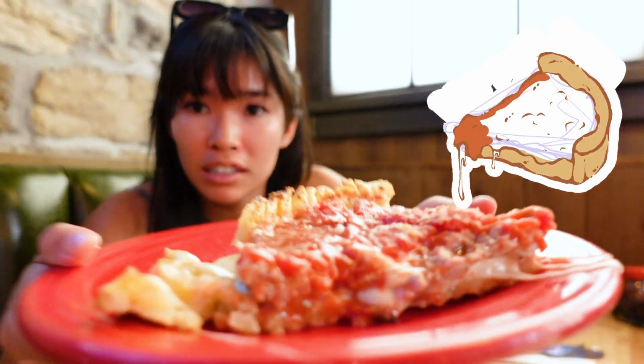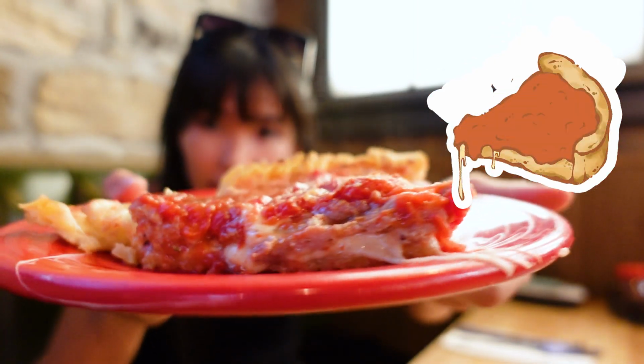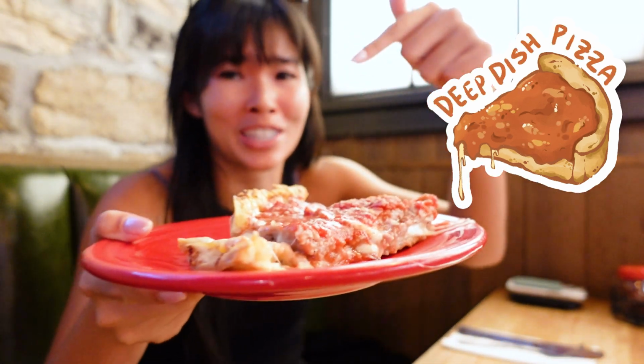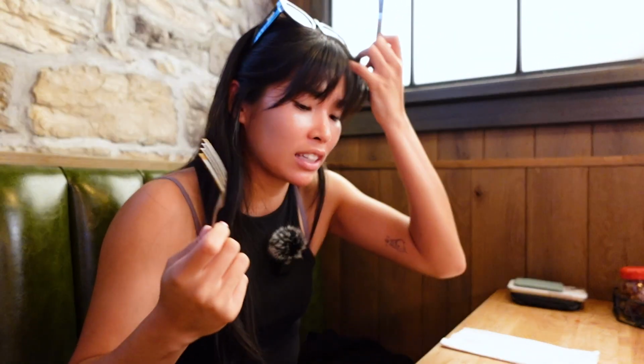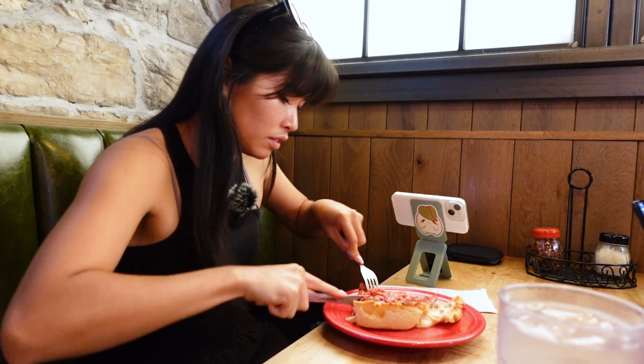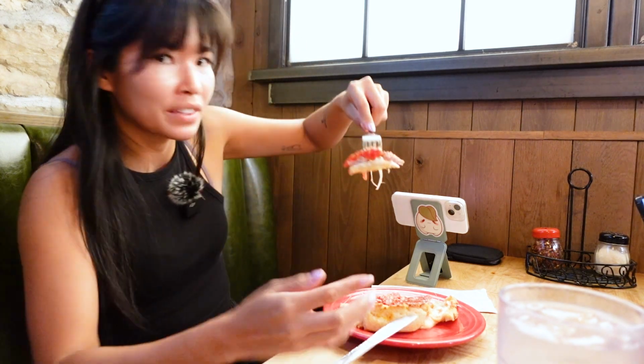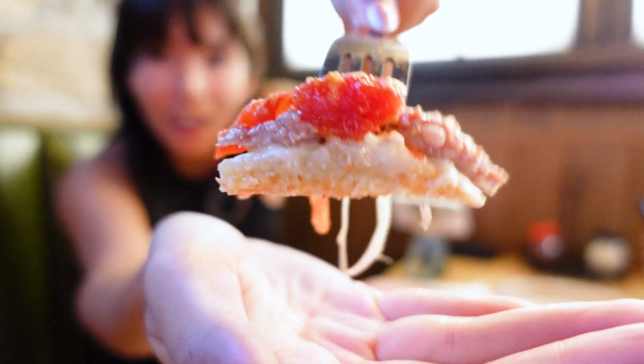It's here. The wait is over. And it looks incredible. So I was wrong. That's my bad. So it looks like the cheese and then the sauce is on top. That's my bad. I'm so sorry. What I described before was basically just a regular pizza. But anyway, I'm really excited to dig in. It smells incredible. Look at that bite.